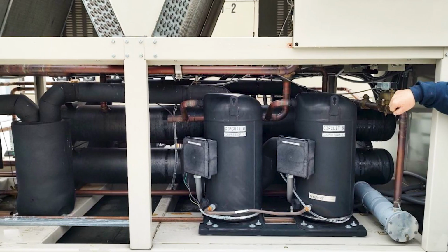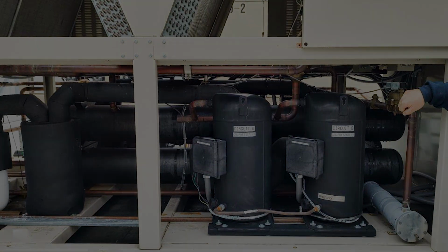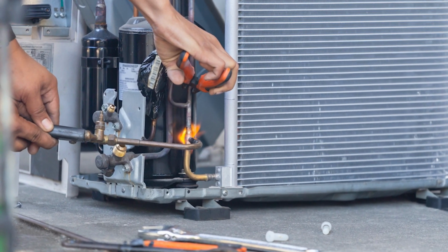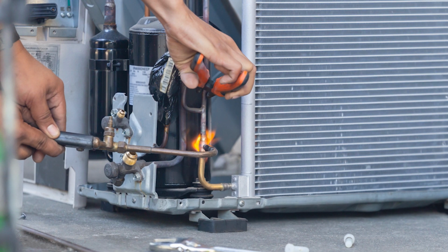Replacing a failed compressor is no easy task. It's a time-consuming and expensive process. You could be facing extended equipment downtime. There could be long lead times for the replacement compressor. There's also a lengthy cleanup procedure depending on how bad the compressor was burnt out. This includes multiple filter dryer replacements and system evacuations. Then you also have to account for a full day's worth of labor to swap the old compressor with the new one. Even then, you still can't be sure that the system is 100% clean.